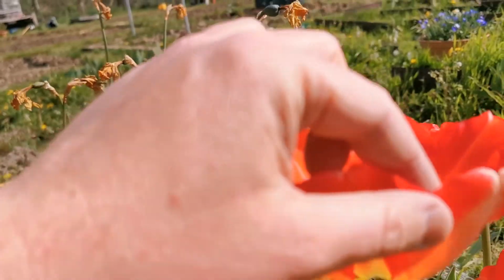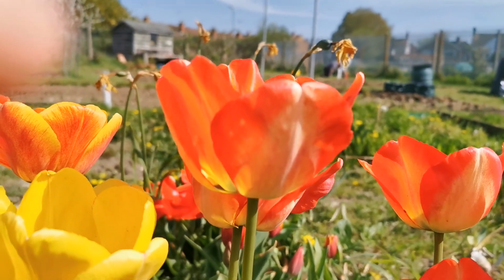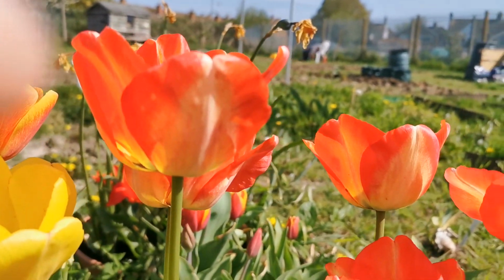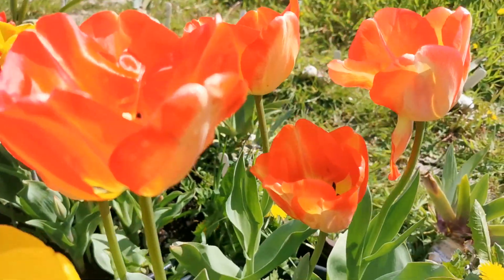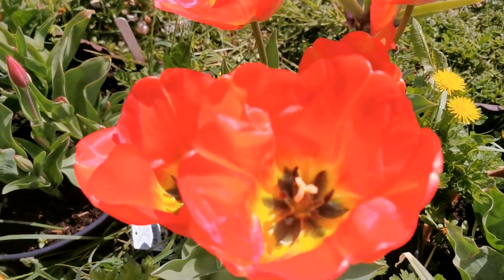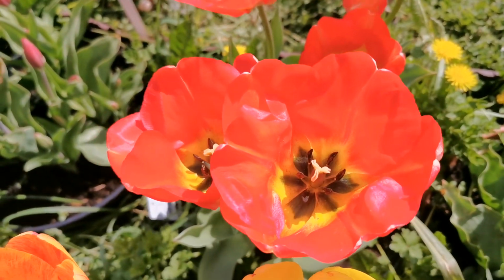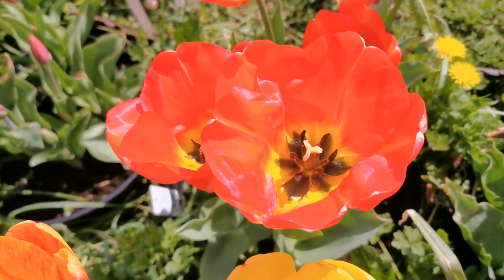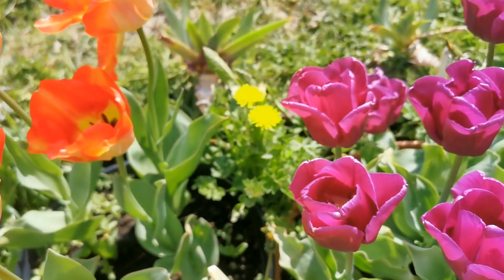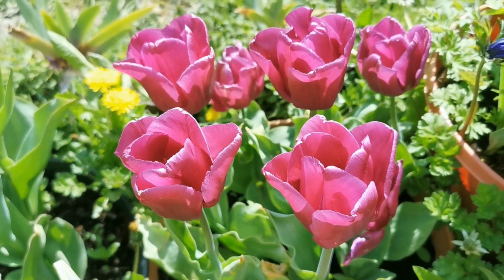Probably here is a better view. Yeah, you can see the yellow central part, while most of the rest of the flower is orange red with a black center and a quite wide yellow margin between the black center and the orange red of the rest of the tepals and sepals. Here we have a much smaller tulip, about 20-25 centimeters.